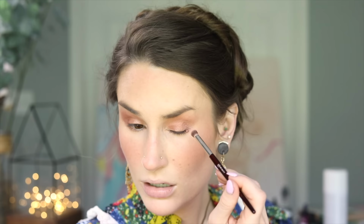And I'm just following the natural contour of my eye right there. Y'all, it gives me tingles. How easy that is and how pretty it looks. It's so subtle.